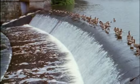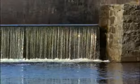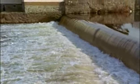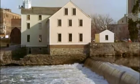You can still find scores of mill dams all along New England's rivers. But this one in Pawtucket, Rhode Island is special because it powered America's very first spinning mill.